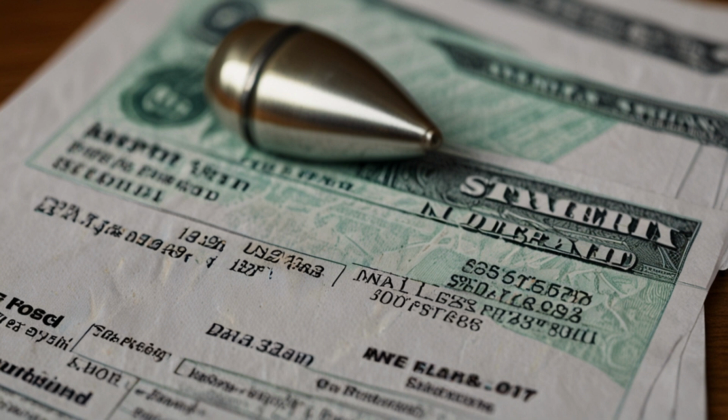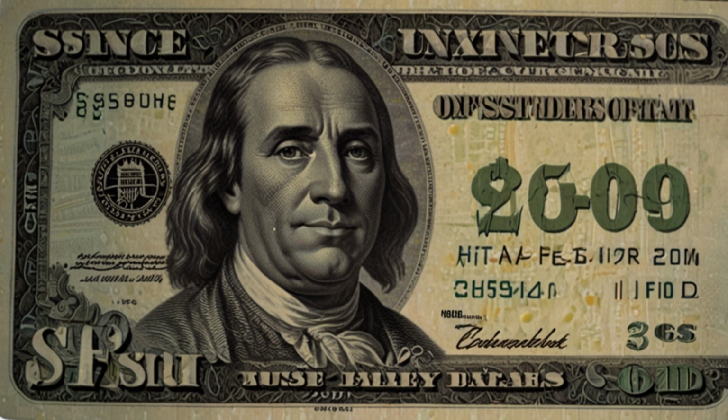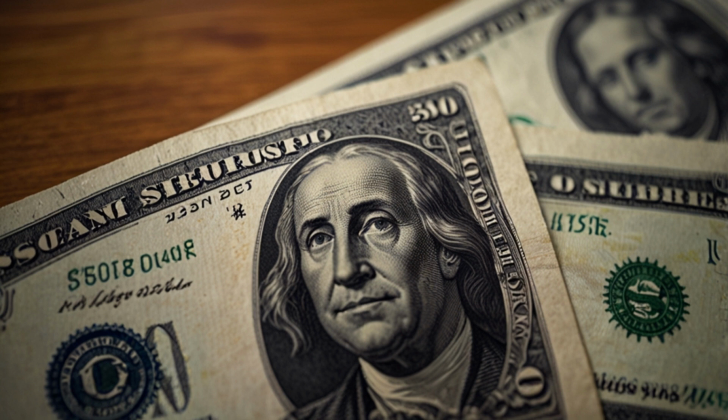If you receive any of these benefits, the most important things to do right now are: make sure your contact information and direct deposit details are up to date with the Social Security Administration. Create or log into your My Social Security account at ssa.gov to easily track your payments. Be alert for potential scams. Remember, the SSA will never call to ask for personal information to process these payments.